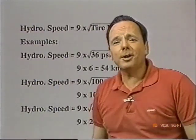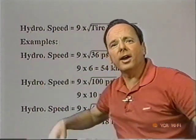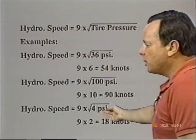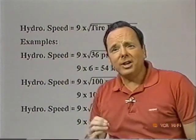Now, let's assume today you're flying up in the bush in Alaska, and you're flying a Super Cub with Tundra tires, these huge balloon-like tires, and they have a pressure of 4 psi. What's it going to hydroplane at? Well, take 4 psi, the square root of that is 2, 9 times 2, and you're going to find that this Super Cub with Tundra tires will hydroplane at about 18 knots.